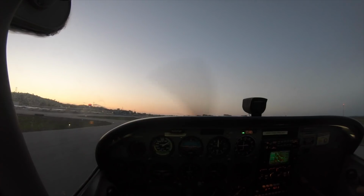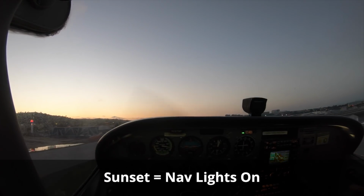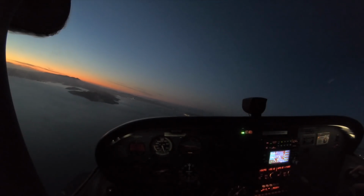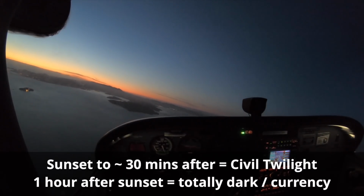Consider this recent flight that I took out of San Carlos to go get night current. I took off right here at sunset. That's when your nav lights have to go on, by the way, right at sunset, but you can see all of this beautiful ambient light. This is what it looked like about 30 minutes later at the end of civil twilight when night officially begins, and you can see there's still quite a bit of ambient light.